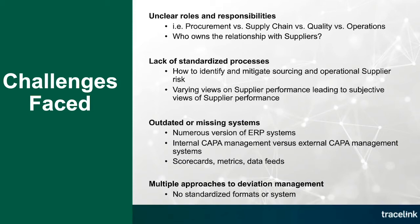There's typically a lack of standardized processes within companies and across industry as well. How do you identify and mitigate that sourcing and operational supplier risk that we referred to in the previous slide? There's typically varying views on supply performance. As indicated, if we don't have true performance indicators, then you end up landing in a subjective world where it's all around a view that an individual has on supply performance, which many times is not accurate.